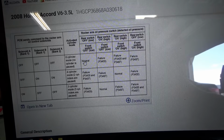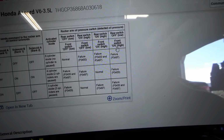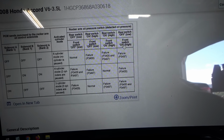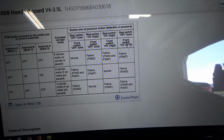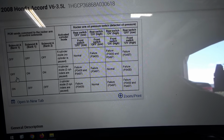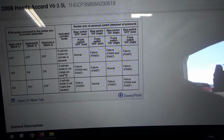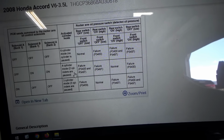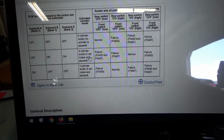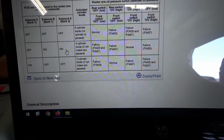Okay. Now, the 3497 in this scenario can set if the front switch, the oil switch, is for some reason stuck on. Okay, all the solenoids are off, the oil switches, the feedback is supposed to be off, but it's not. So that's one scenario. The second scenario is if the solenoid, let's see, 4-cylinder mode, 2 cylinders are paused. I think this is slightly incorrect because in 4-cylinder mode, solenoid A bank 1 and solenoid A bank 2 are supposed to be on, not B.